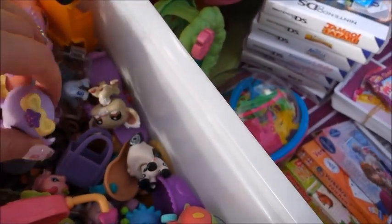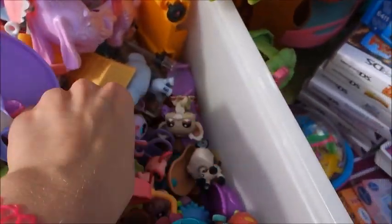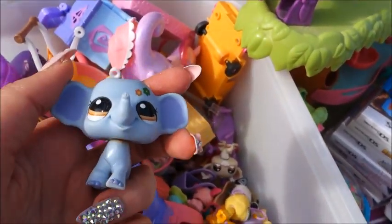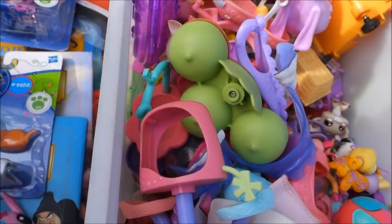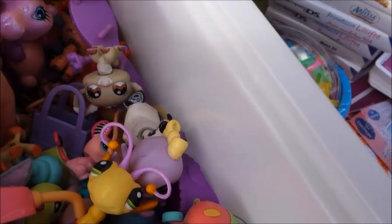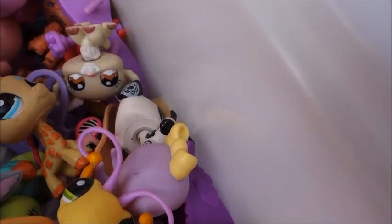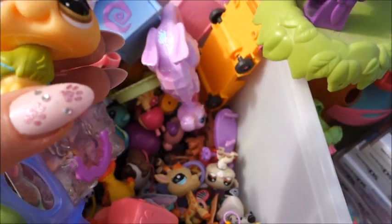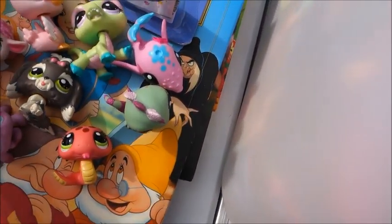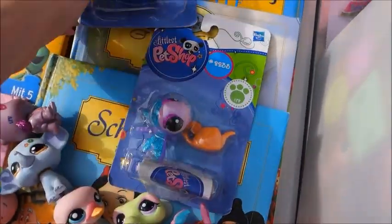I mean, now my shelf of LPS is getting fuller and fuller again, so pretty crowded already. Oh, that was really cute, an elephant. Never seen an elephant before. This box was ginormous. In the end I had 13 LPS that I chose to buy, and I paid €5 for them. So you can't beat that.